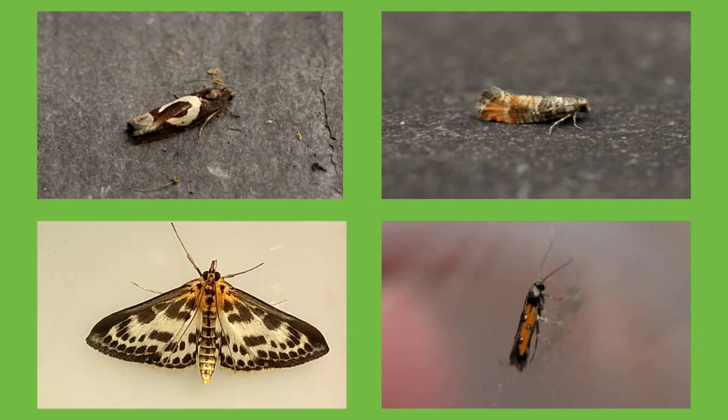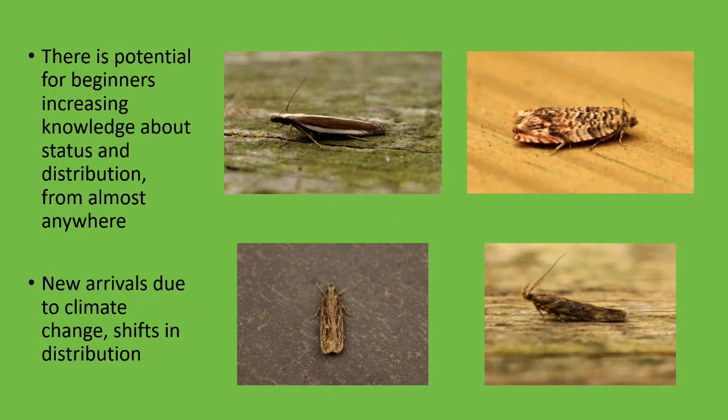What is great about trapping micro moths and things that haven't been recorded as frequently is that there's potential for even beginners to increase the knowledge about the distribution of these moths. A couple of examples from where I trap in the garden in Calverton. It's a fairly long strip, a large garden with a big tree, but it's in suburban Nottingham, nothing magical or special, but I've still caught moths that are scarce, looking at the status of them in the county.